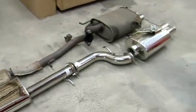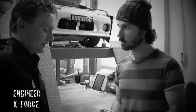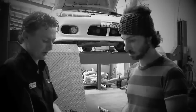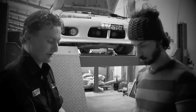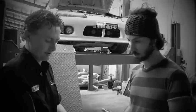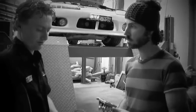So what's the deal with gaskets? It's always better to use genuine gaskets on parts that are going to bolt up to the face of the turbo or the head. On the rest of the system, it's okay to use the supplied aftermarket gasket, but never ever use them on turbos. It's always best to use genuine gaskets.